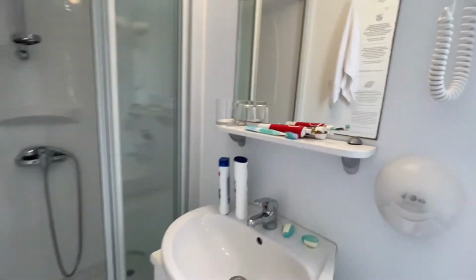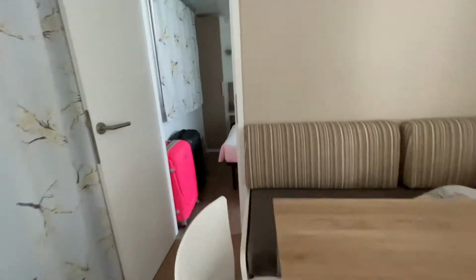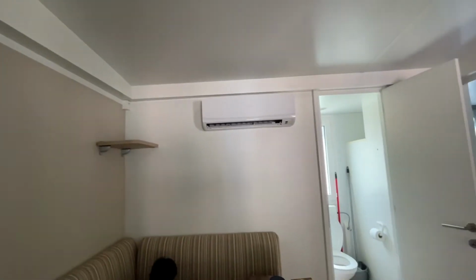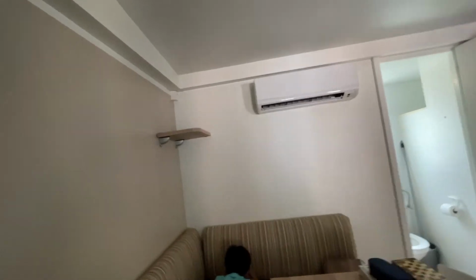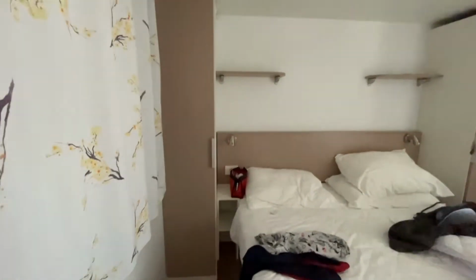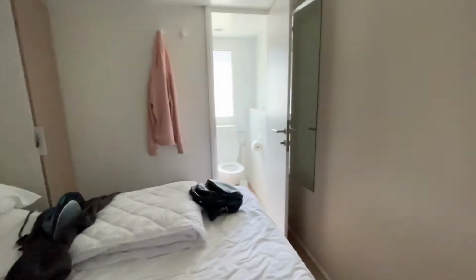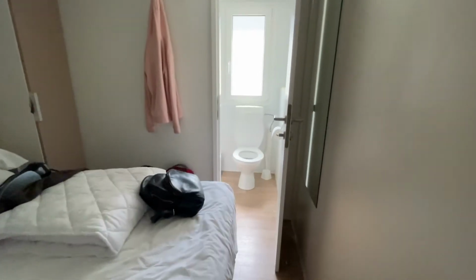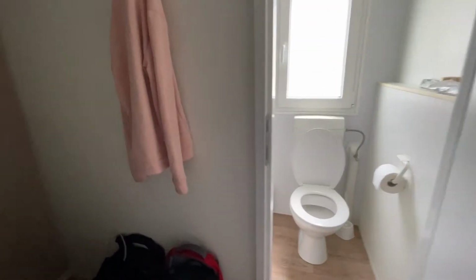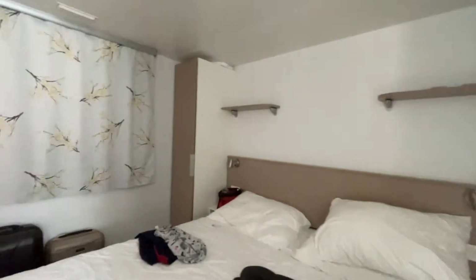Okay, and that's it. We have a small dining table here, and by the way, it's summer, so they have AC. And this is our room, and there's a cabinet as well. Then we also have our own toilet. I did not know that we had our own toilet, which is good. Same thing as the other toilet.